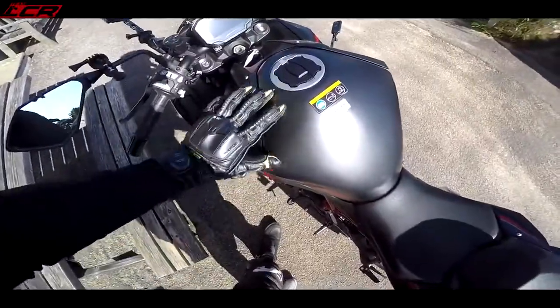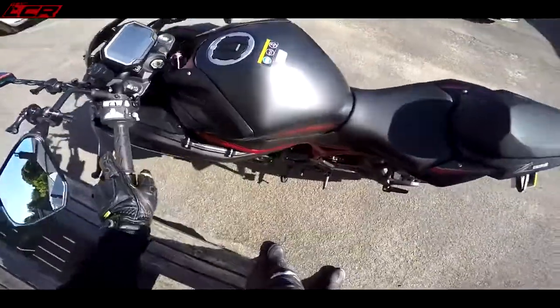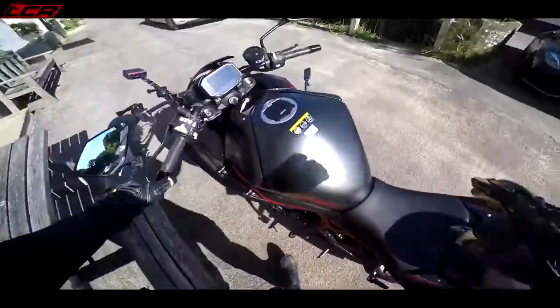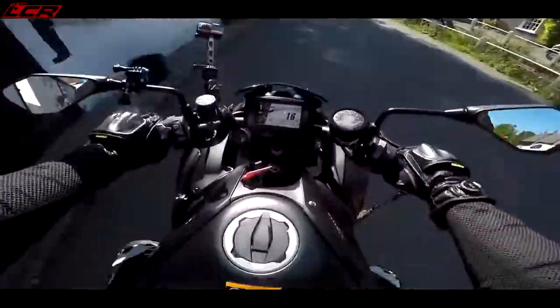If I scratch the tank there, what's going on here? What scratches? You want me, governor, honestly. Oh, beautiful day, beautiful bike.